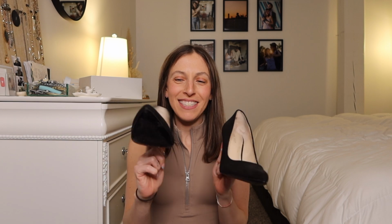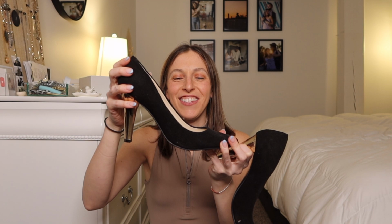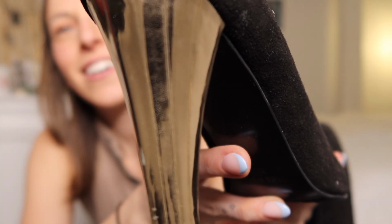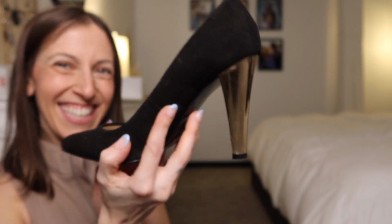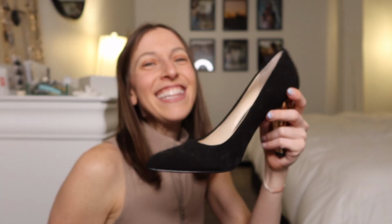7. This is also a pair of 9 West heels. I have not worn these heels in so freaking long, but I haven't had the heart to get rid of them because they're fun, they're different. I just really like them. So these are a black suede heel with a gold heel and then this black bottom. Which I just think is so fun, so different, very unique. These are like a quintessential party heel, which is why I haven't gotten rid of them, because they're really fun.